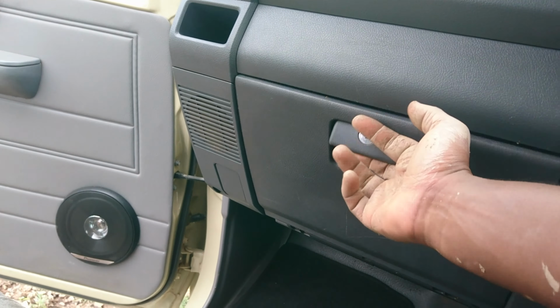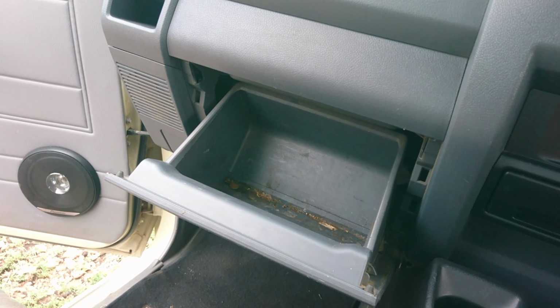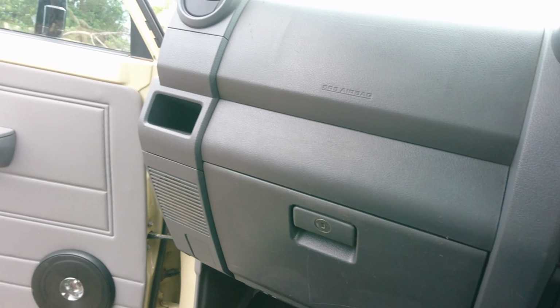You do get a glove box. It's not lined with felt. It's not dampened to release. It's just a glove box for you to put anything other than gloves. I don't think anyone would put in gloves.